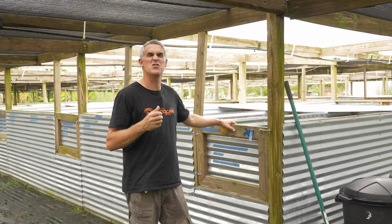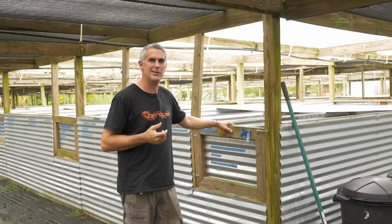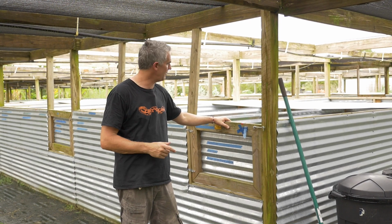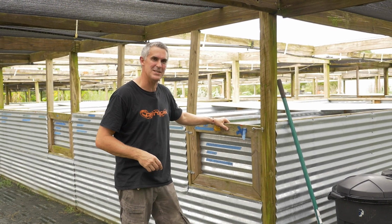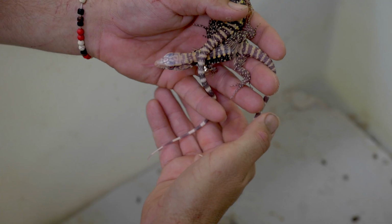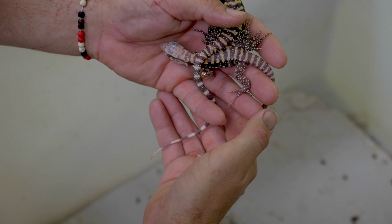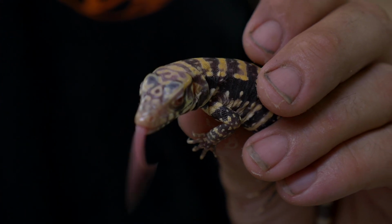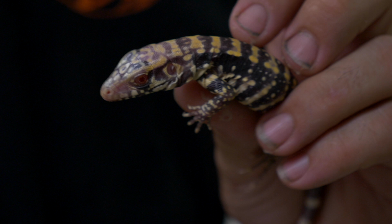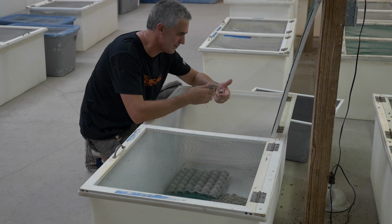Well, he's producing about 800 babies this year. And amongst that 800, he's produced something very cool. We'll have a quick look through these and then we're going to have a look at these babies. And here are the ones that I was talking about, the special ones, the T-positive albino blue tegus. I mean, these guys are fantastic. You can already see the yellows and the purples. They're spectacular. I don't know what to say. They're just absolutely gorgeous.